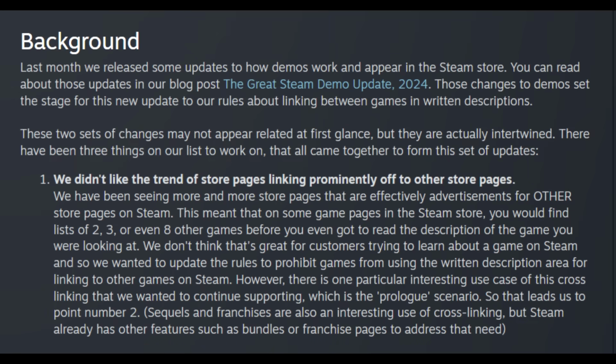Last month, we released some updates to how demos work and appear in the Steam Store. We talked about those updates in a previous video, the Great Steam Demo Update 2024. Those changes to demos set the stage for this new update to our rules about linking between games in written descriptions. These two sets of changes may not appear related at first glance, but they are actually intertwined.